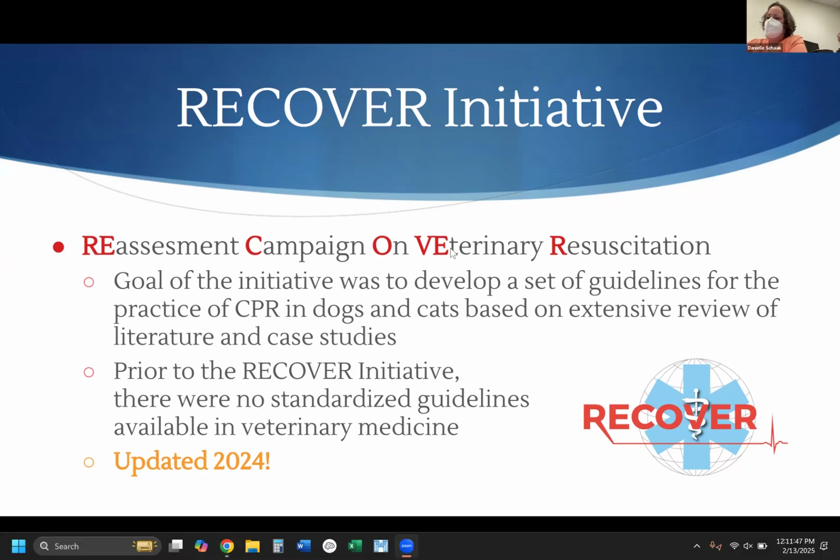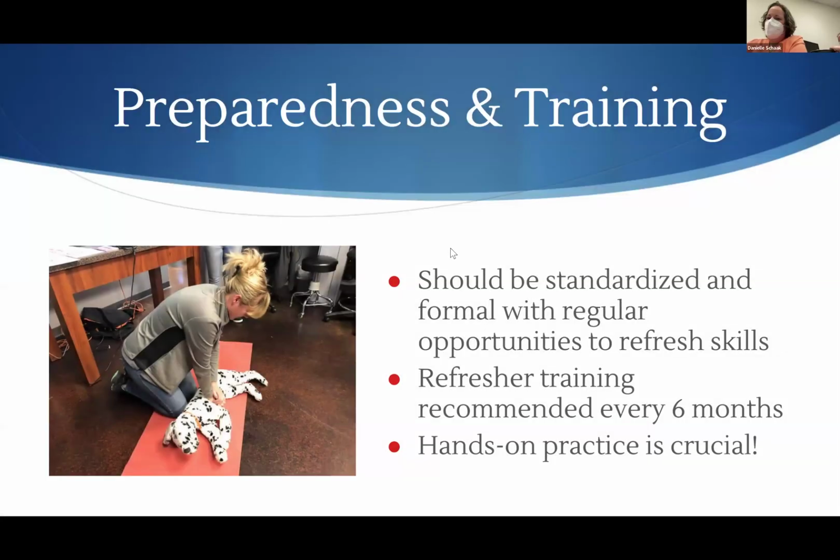There we go. So preparedness and training is super important, which is why we're here today. Obviously, refreshers are really important for those of you that don't participate in CPR very often or don't have a whole lot of experience in ER, where we would most often be doing this. It's really important to have the refresher. If you don't use it, you lose it. And hands-on practice is really important too.